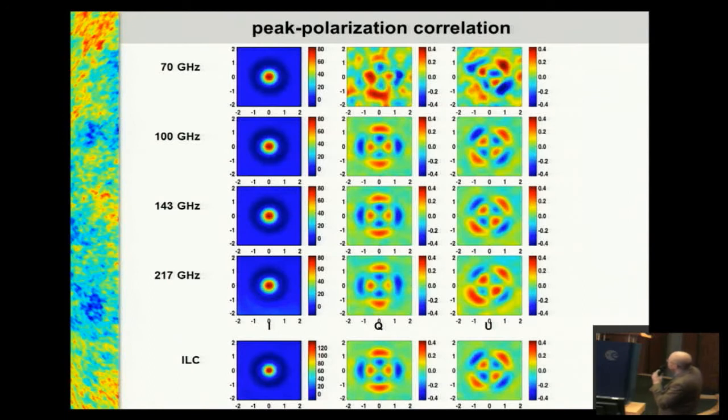The scale is the same. Temperature spots are quite obvious, but you do see the same structure in polarization, well, almost the same from 100 to 217, and 70 pays a higher price in noise, but it's following closely.